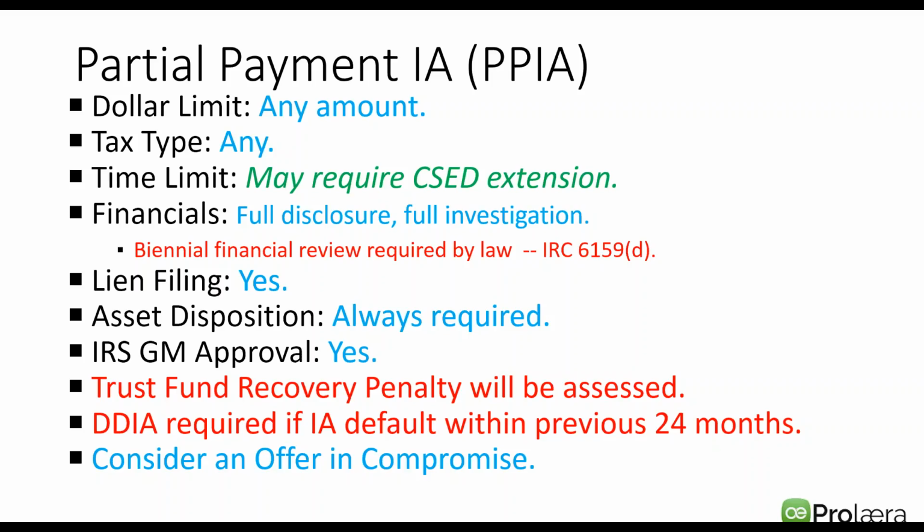It's basically assets times 0.8 plus remaining income times 12 or 24, right? You add those together. If that's less than the amount of the tax liability, they might be eligible for an offer in compromise, okay? But consider the offer in compromise and the pros and cons of doing an offer in compromise if your client is looking at a PPIA situation.